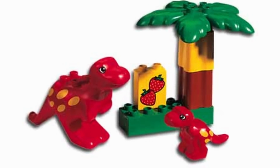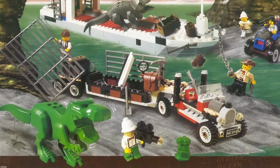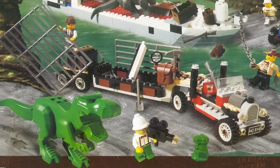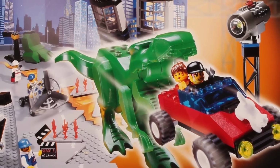The T-Rex first debuted not in a Lego set, but in a Duplo set in 1997. We didn't see the T-Rex in Lego form until the year 2000 with the Dino Island sub-theme for the Lego Adventurers theme. After that, it was like the floodgates opened and we got a bunch of different designs of T-Rexes across various different themes, which were all trying something slightly different.